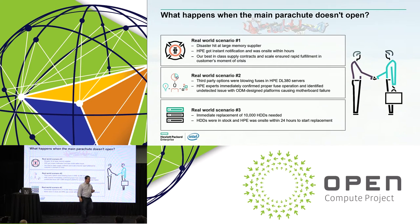On the supply chain front, this is real-world scenario number one. Disaster hits at a very large memory supplier. Factory burns to the ground. We understand that all supply is now going to be constrained. Within 10 minutes, our executive vice president of supply chain is notified. He leaves a meeting with our CEO, drives straight to the airport, gets on a plane to Korea to meet with the vendor. We wind up executing the contracts that allow us to have first right of refusal to all the supply, and we are not constrained when the rest of the industry is. This is an example of the tremendous supply chain that HP can bring to bear as we move to open and the rest of our products.